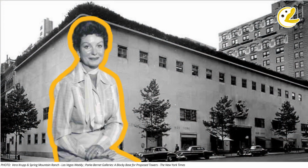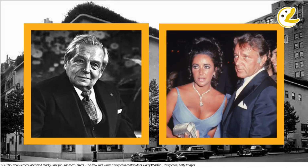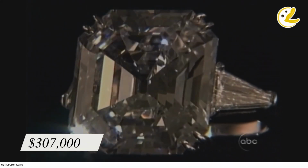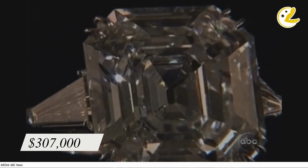Mrs. Krupp passed away in 1968, and her beloved diamond ring was put up for auction at the New York auction house Parke-Bernet, catching the attention of the likes of Harry Winston himself and Hollywood superstar couple Richard Burton and Elizabeth Taylor. The Krupp diamond was bought for $307,000, a record-breaking amount at that time, the highest price ever paid for a diamond ring at an auction.